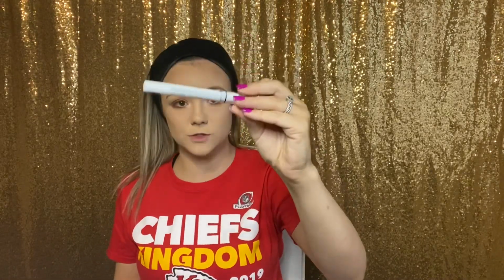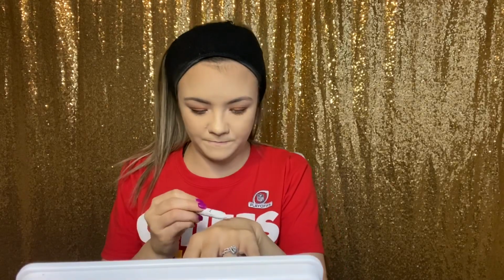Okay, so a cool trick that I learned to make your eyes appear bigger is to go in with a light eyeliner. This one's white and it's by NYX. It's 604 Milk. So I'm gonna put this in my waterline to make my eyes look bigger. Look at that.